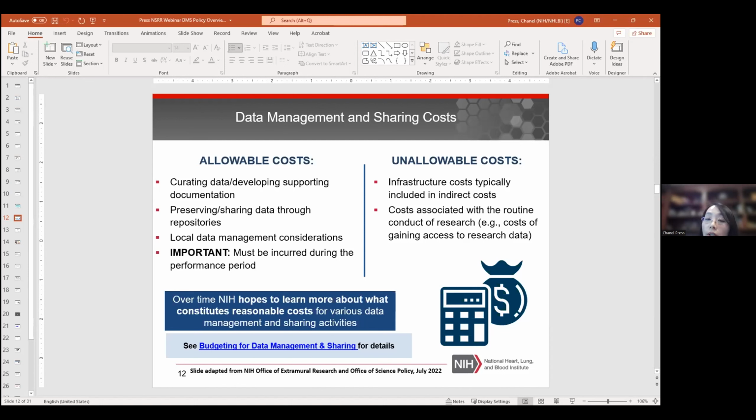And researchers are not allowed to put in something along the line of infrastructure costs not associated with a particular project, which is typically included in indirect costs, or costs associated with the routine conduct of research, such as gaining access to research data. It is important that these things are not double charged as both direct and indirect costs.